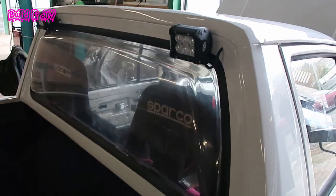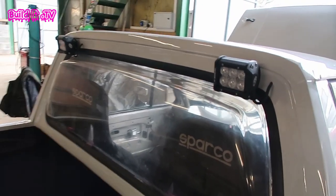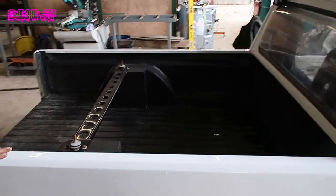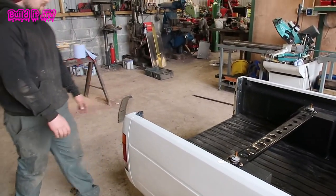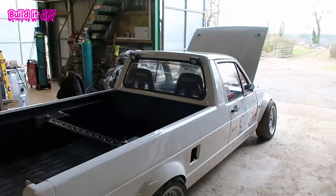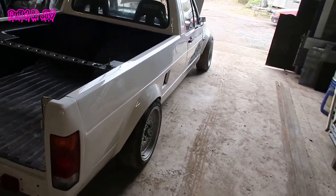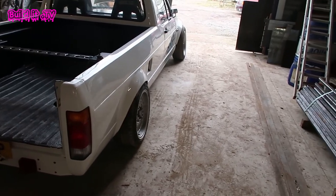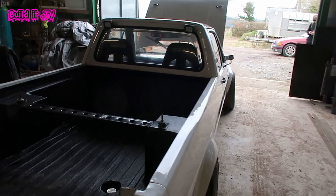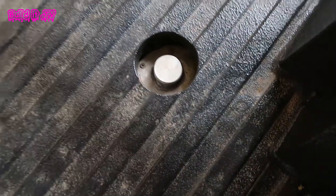Nice, and we've got some pretty cool bed lights here. Yeah, a couple of LEDs, so if I reverse or anything like that, they'd light up the bed. So yeah, just touching it up really, getting everything finalised. Got the fuel tanks all in the back now. Got all the legal lights, fog light. I think we saw this last time. This is the fuel tank top. Right, fuel tank top in there.